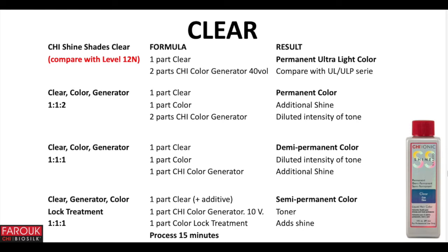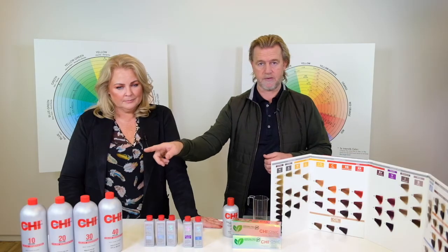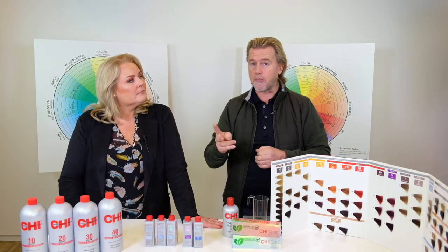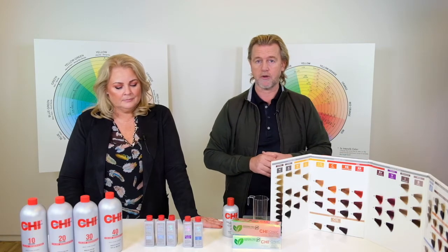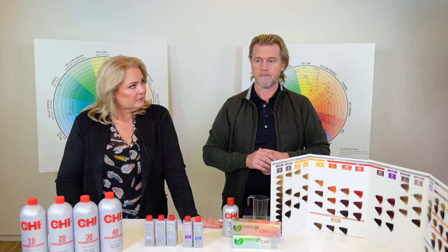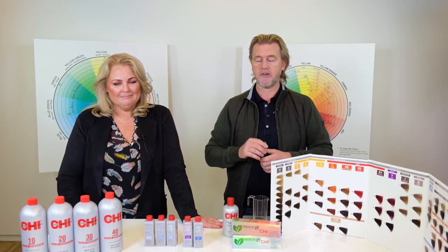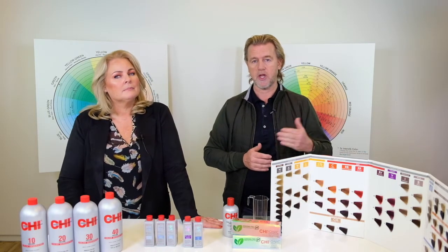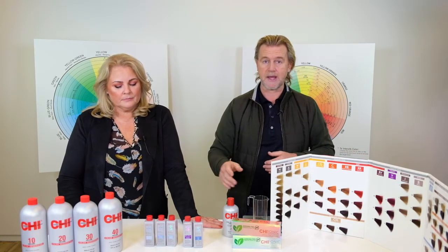Then the third one actually is the demi-permanent color. We mix the demi-permanent color with 1 part clear, 1 part color and 1 part generator. So that's the big difference between the demi color and the permanent color. For the permanent color you take 2 parts developer, and for the demi color you need only 1 part developer. So it means that more color dilutes the power of the developer. Exactly. And the processing time is also adjusted. Normally processing time for high lift is of course 45 minutes, and for gray coverage, the normal standard series, about 35 minutes. But for the demi and semi-permanent color, a maximum of 15 minutes. It's enough.